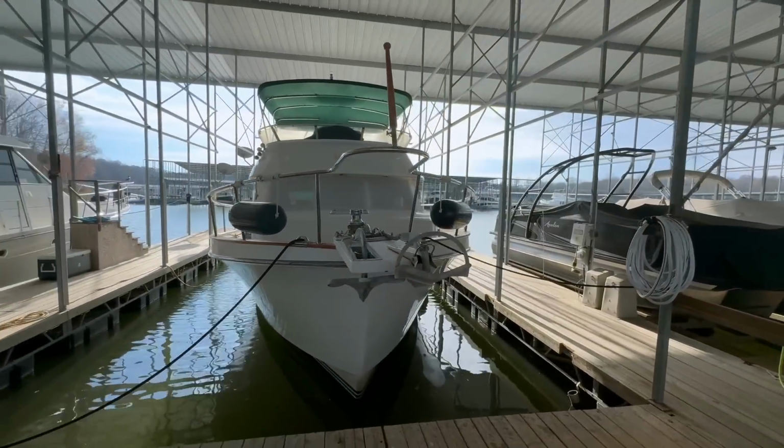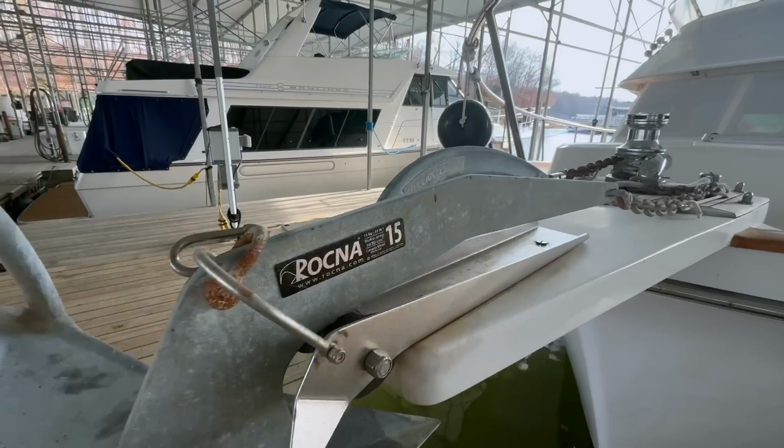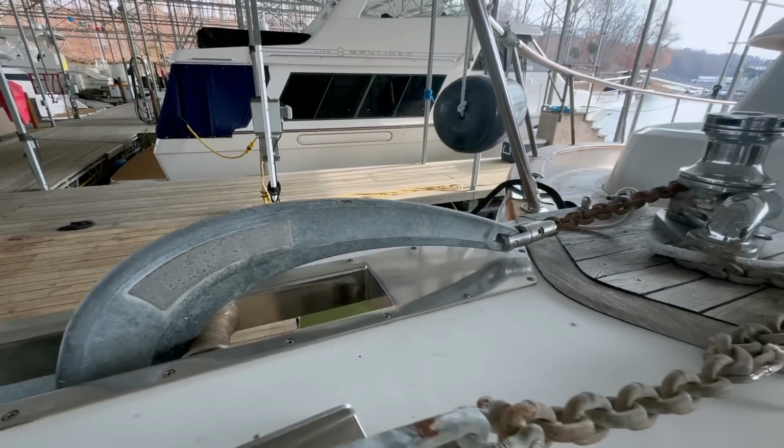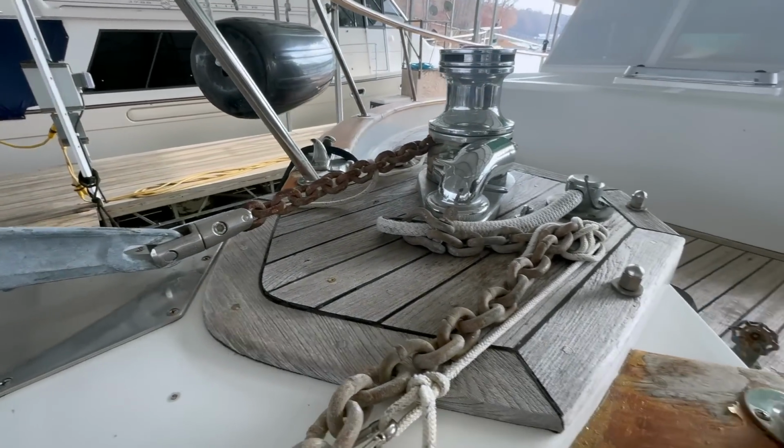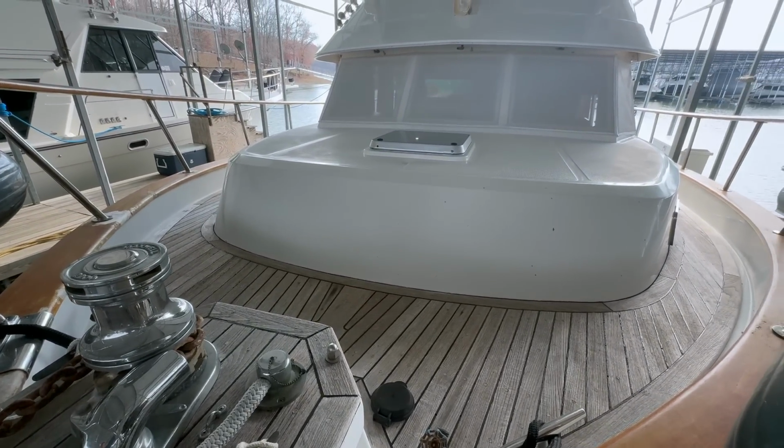Take a look here at the anchor on the bow of the boat. We've got two separate anchors, a Rocna and a Vulcan. Maxwell windlass for reliably getting the anchors up.